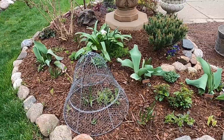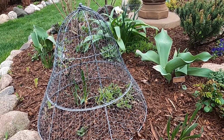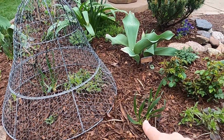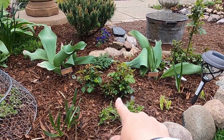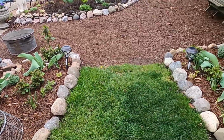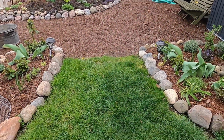I do have another chicken wire cloche over here, which is protecting some pansies that the bunnies ate, so I'm hoping they'll rebloom for me a little bit more. There's a little bit of coneflowers right here, and more of the millennial allium. And then I have some beautiful roses in here, and these roses align on both sides, so when you're walking through this area you'll see I have one there, and then two on the side here as well.